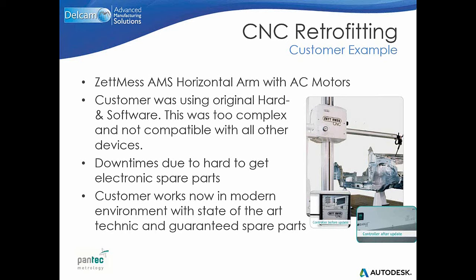Why was the customer thinking about making a retrofit? Because he was still using the original hardware and software from ZMAS. From the hardware side he had the problem that everything was too complex. There were two PCs inside. One PC was starting, the second one remotely, and then communicating with each other.